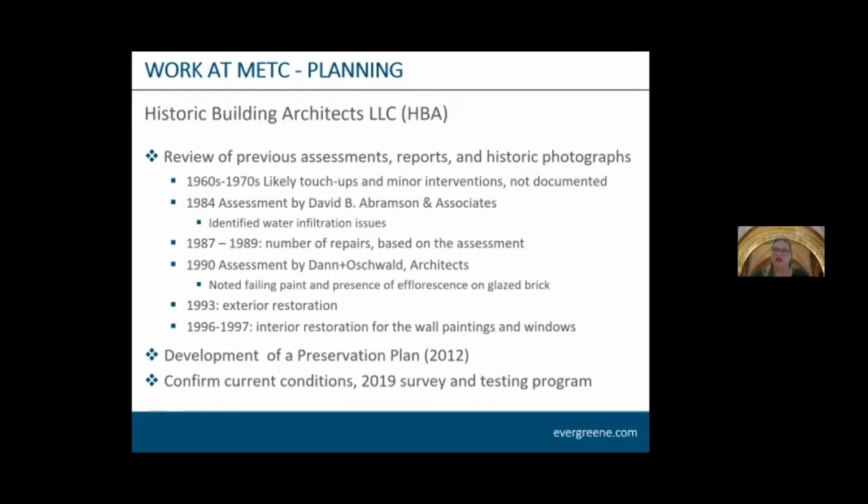And a lot of historic structures or places will have that type of overarching preservation plan that will document current conditions as well as provide a game plan, whether a 5, a 10-year, a 20-year look ahead, to help owners develop strategies as well as protocols for maintaining and managing their projects. And then of the most recent reiteration, HBA went in 2009 and did a secondary survey and testing program to confirm the current conditions to develop the current work program.